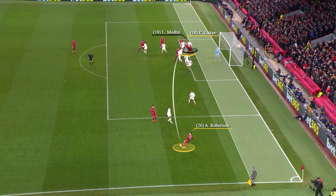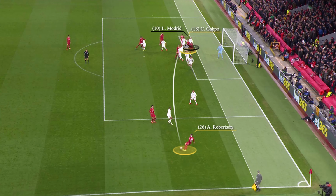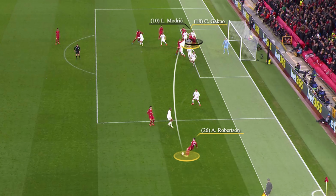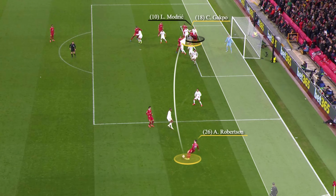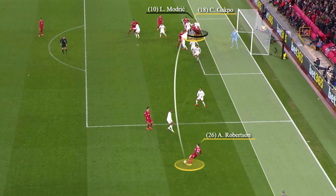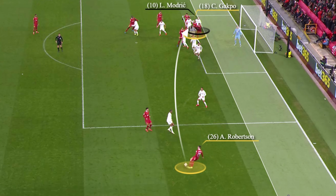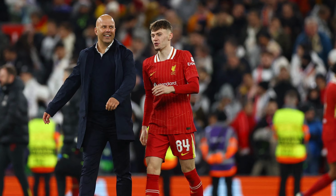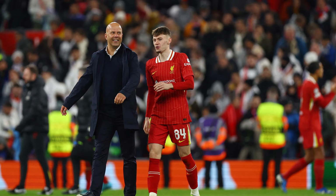Robertson's in-swinging cross was inch perfect, finding Gakpo in the perfect spot. Thanks to Modric failing to maintain the defensive line, Gakpo was clearly onside and made no mistake with a powerful header. Courtois had absolutely no chance to stop it. What a finish. Liverpool ended the game as by far the better team, with Madrid struggling to keep up.